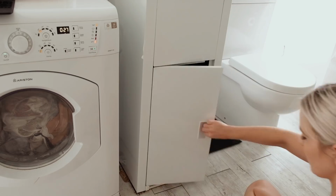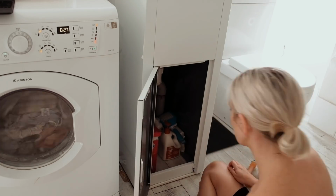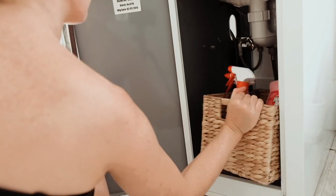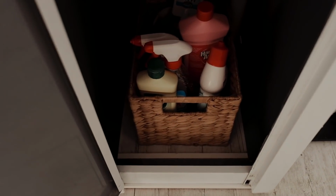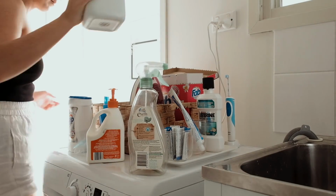Then I tackled the under the laundry sink area. I ended up getting rid of a bunch and also I converted it into a basket situation where I could pull out all of the cleaning products in one go. Accessing things under the laundry sink isn't really easy or convenient, so having them all in a little basket makes it nice and simple. It can also be like a portable cleaning station. I ended up reshuffling a lot here.